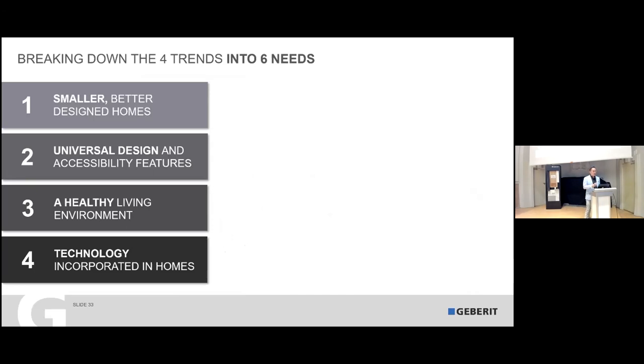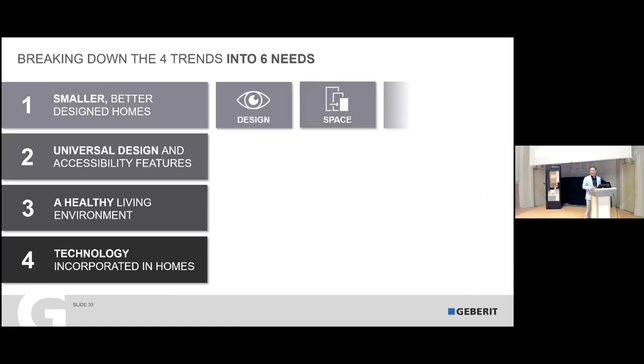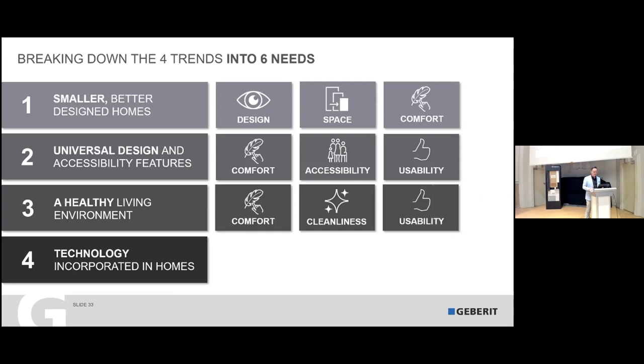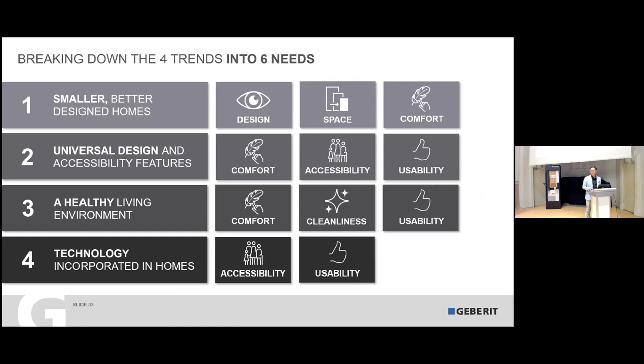But how do we link the design trend in the house to the bathrooms? They actually link. When you talk about smaller, better design homes, it is linked to the bathroom: we talk about design, space and comfort. When we talk about universal designs and accessibility features, we talk about comfort, accessibility, and usability in the bathrooms. Healthy environment, we talk about comfort, cleanliness, usability. Technology at home, then we talk about accessibility and usability. So we talk about the user's experience as well.